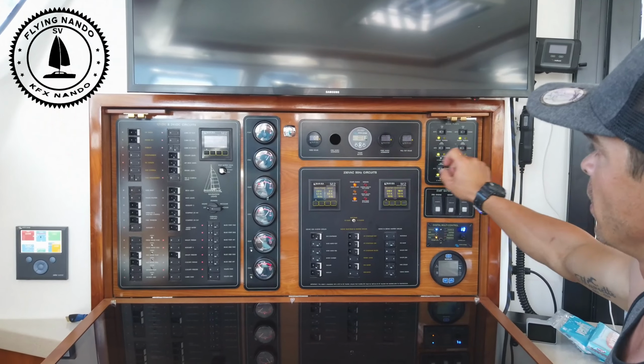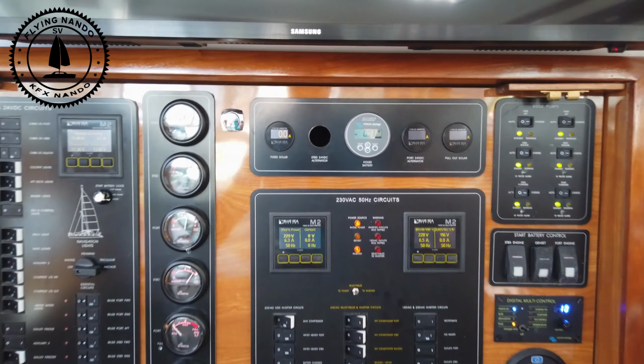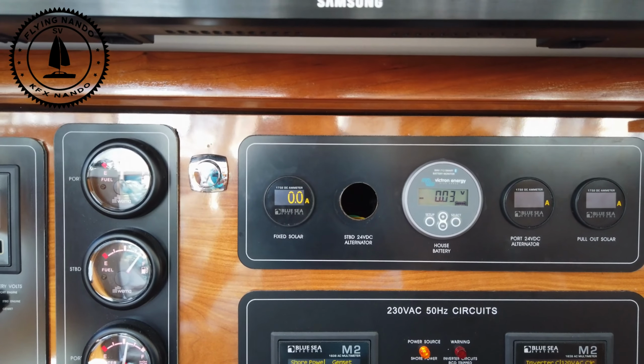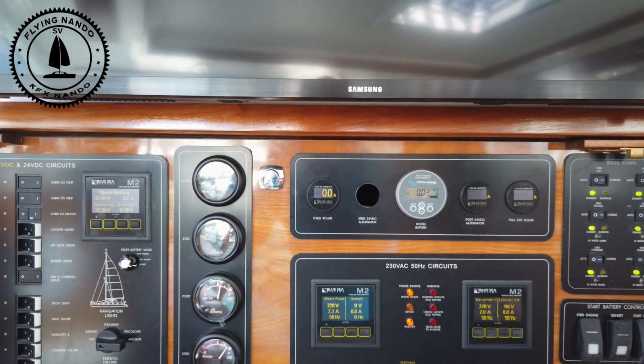Looks really nice. And then your solar panels, house batteries, fixed solo. What's missing in the whole day? Alternator, we were waiting for that panel to come in. With little gauge? Yeah, that's still in Cape Town, so we'll fit it most probably tomorrow.